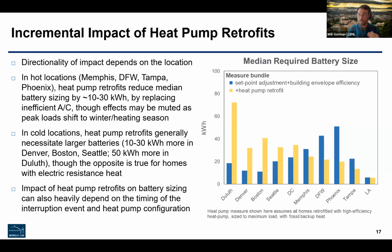So now we're going to skip ahead to, well, what's the incremental impact once you have that set point adjustment, once you've added the building envelope efficiency, what happens when you add a highly efficient heat pump that is sized to maximum load, but with fossil backup heat? And what we see here is a little more interesting in that the directionality of the impact changes by location.